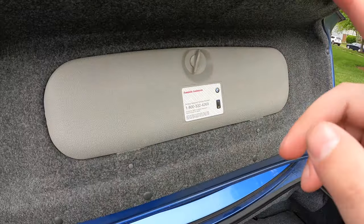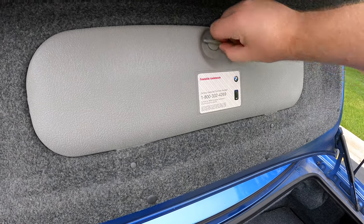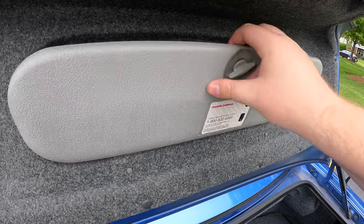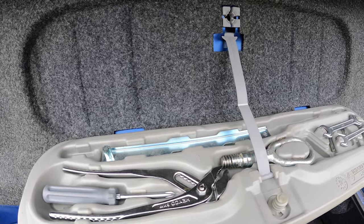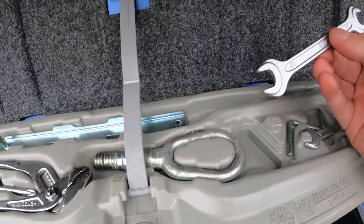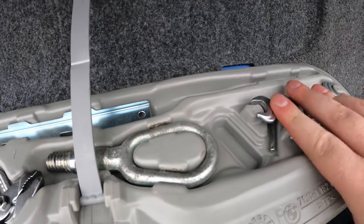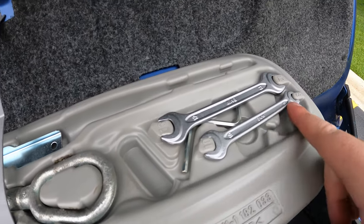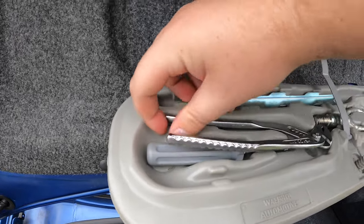What I do get, and what the Z3 was missing, is the toolkit. Let's see how many tools have been stolen and not put back over the years. Almost all of them are here. You can see it actually says BMW on them, which is really, really cool. And they all have their own little spot. You have a 12, a 13, a 10, and an 8. Your tow hook. This you will not see again, my friends.